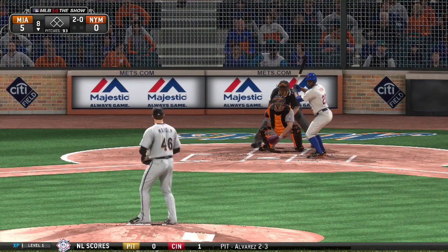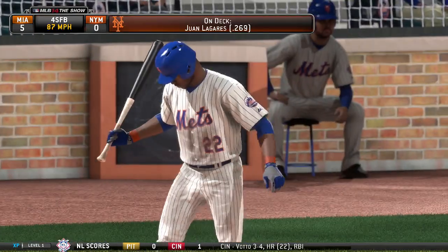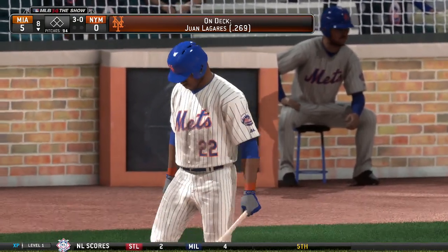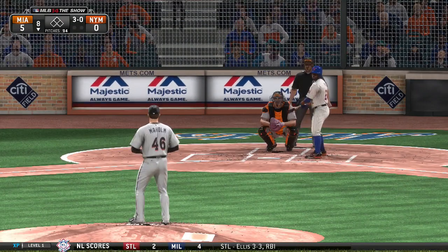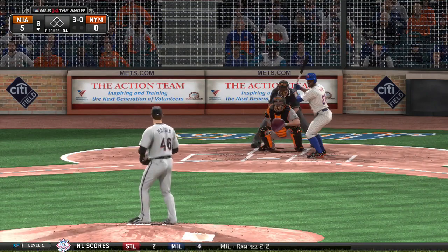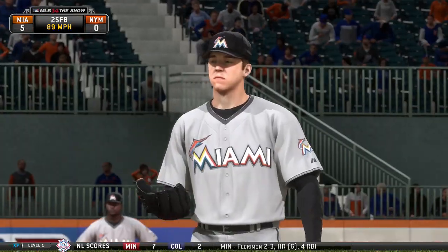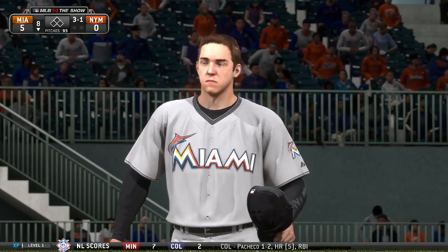2-0 count, the pitch. Outside, 3-0 now. And it goes without saying, but this has to be in the strike zone. You don't want him on base to start off the inning. Just let her block you. That one's in there, 3-1. Yeah, a much better pitch there than the one he threw on 2-0.